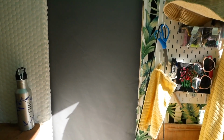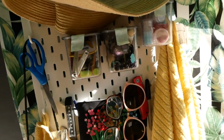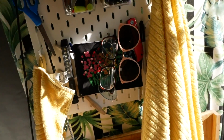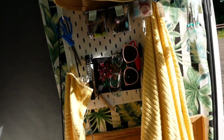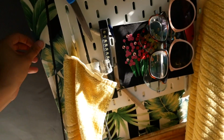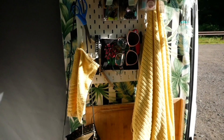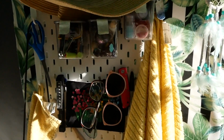It's really awesome. And then to the right, I have another little thing that I've kind of jerry-rigged for the van from IKEA. This little pegboard is so nice. It displays my stuff in a cute way, so I really like that. And then I added some outdoor upholstery fabric to the back. I wanted to bring a Caribbean, tropical vibe into the van, so I added that in.